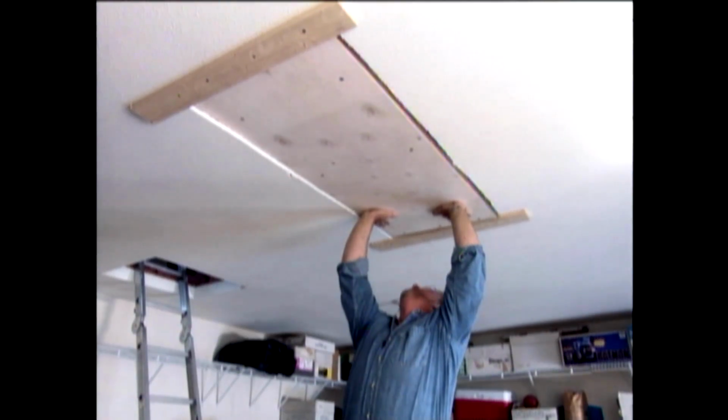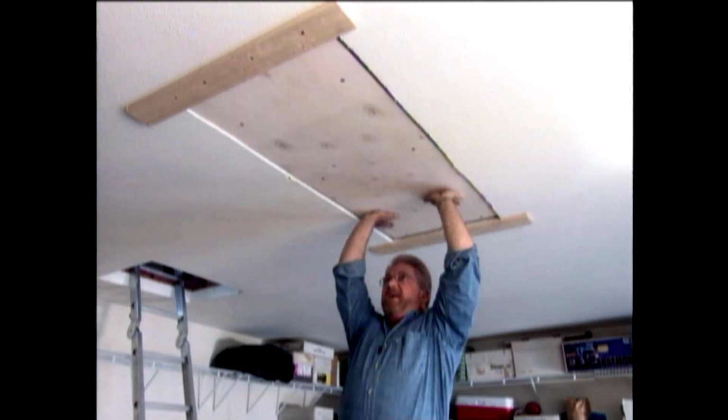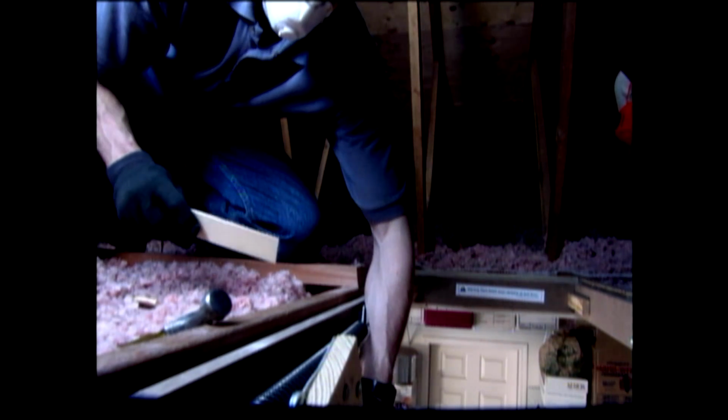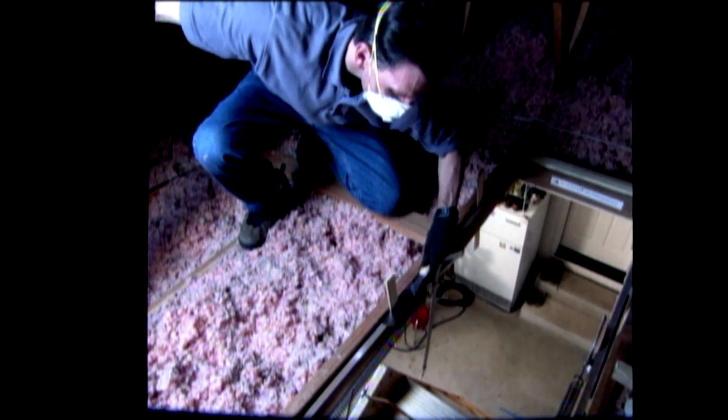Now this is where those temporary ledgers we installed earlier come into play. They'll support the ladder until Lloyd and I have a chance to attach it in place. Once we have the stairs positioned where we want them, Lloyd inserts wooden shims between the frame and the joists, and we nail the stair frame into position. Once everything is secure, we trim off the shims. That's it.